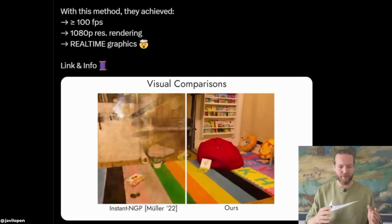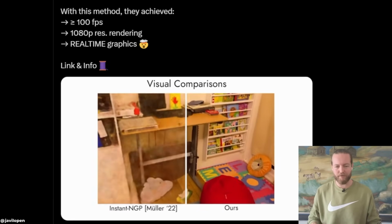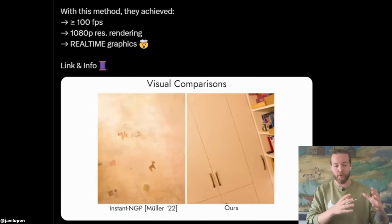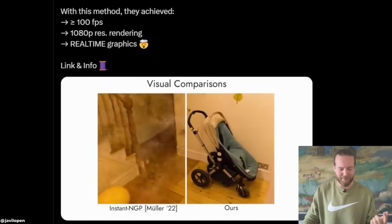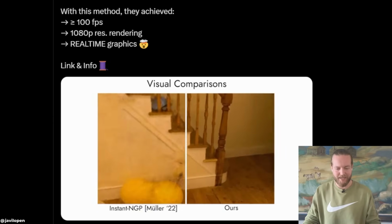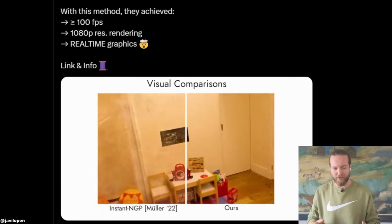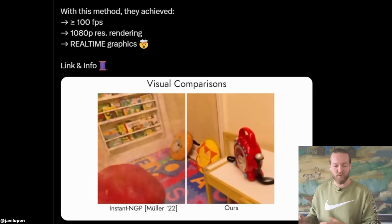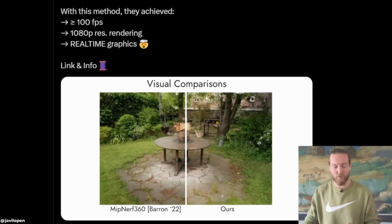This method is called 3D Gaussian splatting for real-time radiance field rendering. You may have heard of NeRFs, and you can see on the left, the Instant NGP is very similar to that. With this method, they achieved 100 FPS, 1080p resolution rendering, and real-time graphics. To me, this almost has the same graphics as real life.